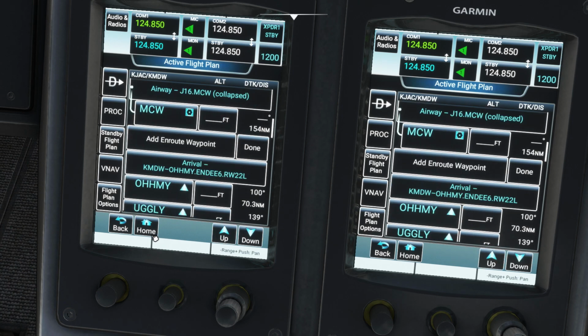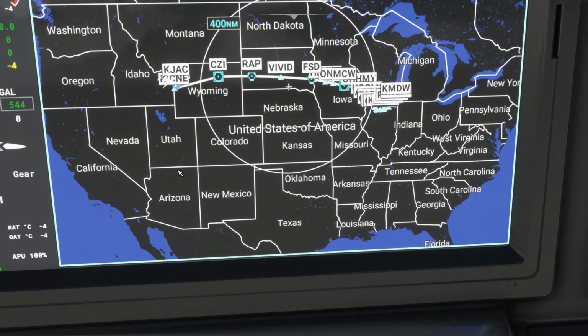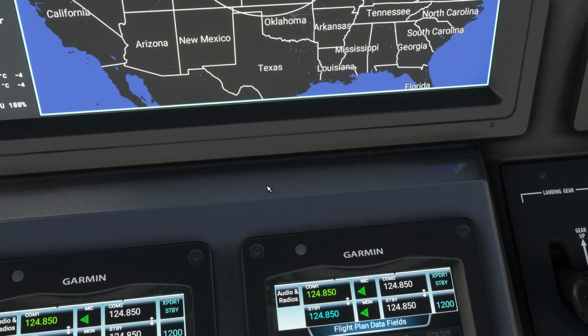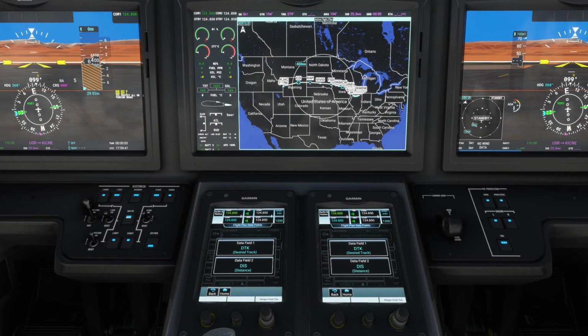Okay. So, if we want to take a look at the flight plan, show on the map, there it is, in its entirety. Now what I'd like to do is, I want to get over here and focus in on that just to make sure. So let me change my view here real quick. Bear with me. Oops. This is a better view for this.